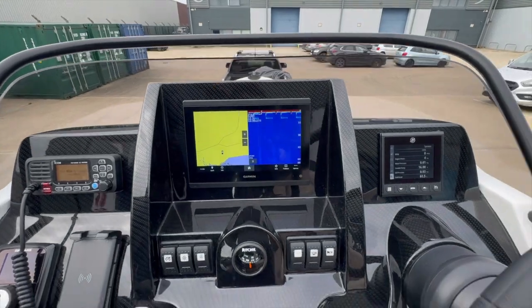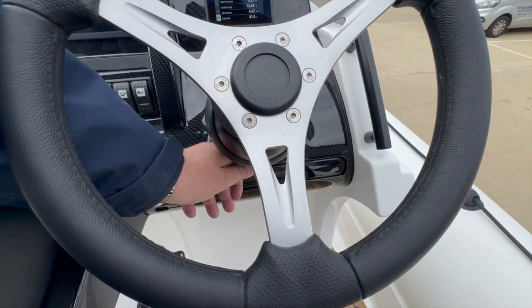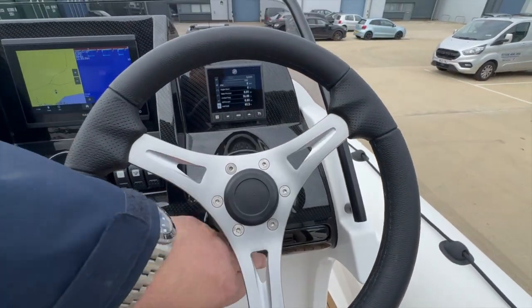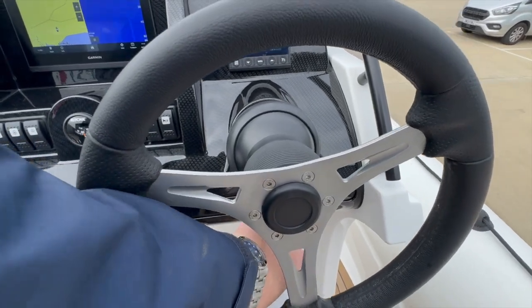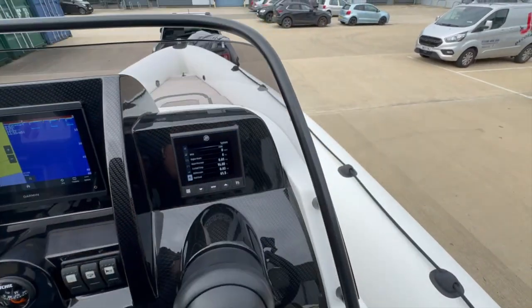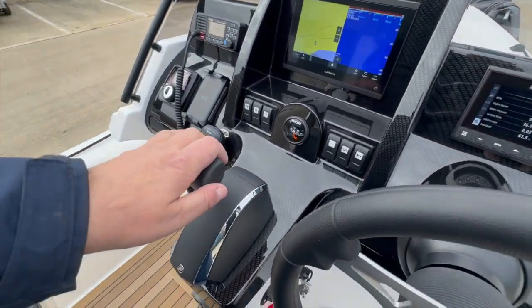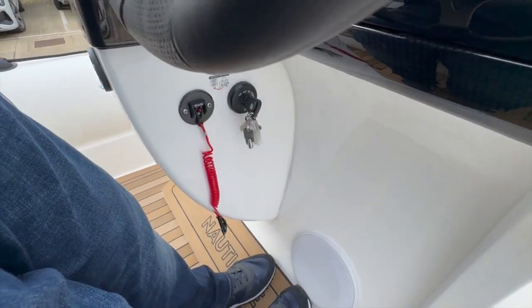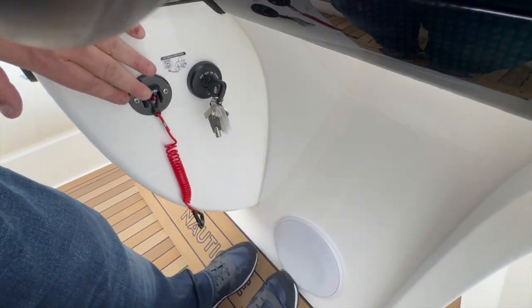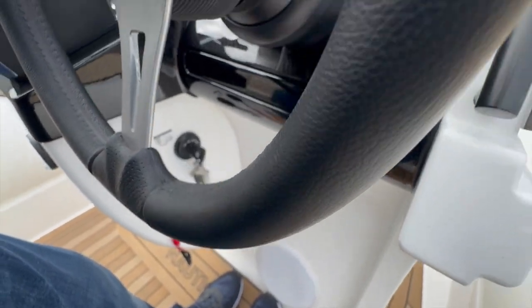It's absolutely faultless. As we come down, before I go to the Mercury control, just want to show you it's got the tilt steering wheel on here, so you can either drive it like a bus or like a sports car, depending on what you want to do, but a really nice feature. Again, when you're at the helm, everything's just where you want it. It's all to hand. Down to the side here you've got the engine key, and you've got the safety lanyard switch there, which obviously you connect onto your leg when you're driving.